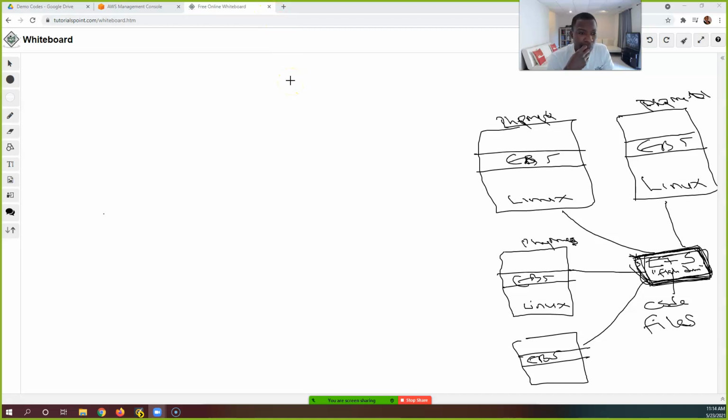Now, what I want us to do now is go to the console. We will create this quote unquote big flash drive that can hold up to petabytes of data. When we create this Elastic File System, this EFS, this flash drive, we will create two instances. I think this will make more sense when we do the demo. We will create two instances.